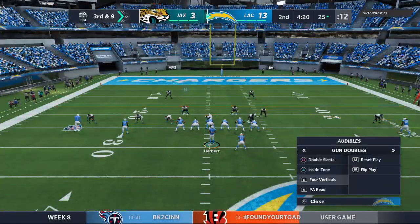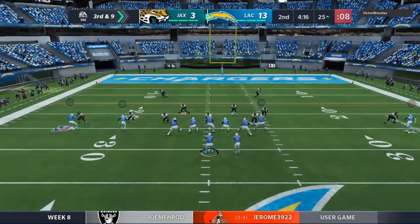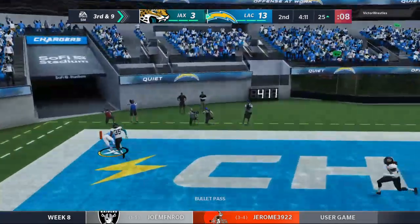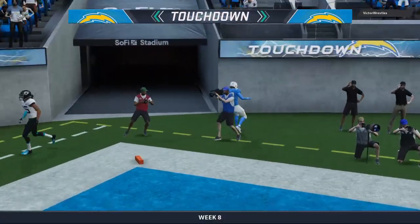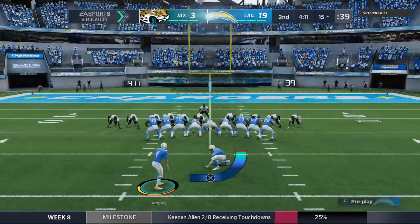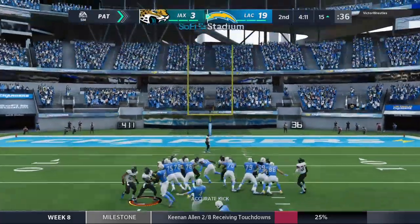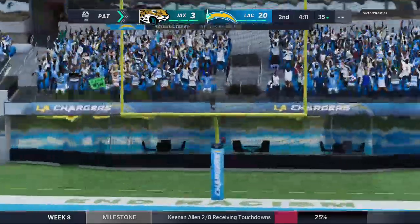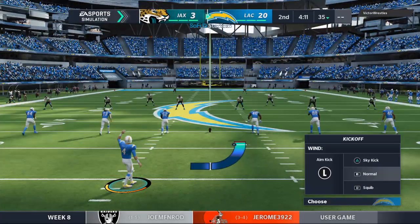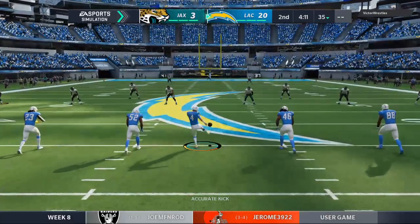This defense tightening up a bit. That last catch just 1 yard, making it 3rd and 9. Again, Herbert going to throw deep for the end zone. Got a man. It's Allen for the Charger touchdown. Keenan Allen, his 2nd touchdown on the season. And the Chargers find a way to stretch their lead. And his kick is right through. The score, Chargers 20, Jaguars 3. Following the touchdown, Badgley out there to kick it away.